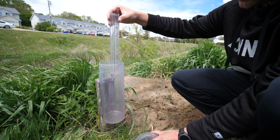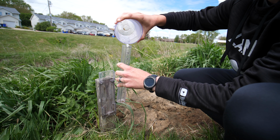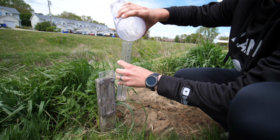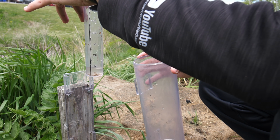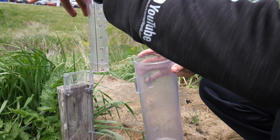One inch. If I don't spill it. With the little bit that I spilled, probably about 1.1 inches, maybe somewhere right around there. So I'll take that, not too bad. Definitely some much needed rain.